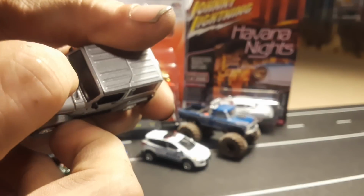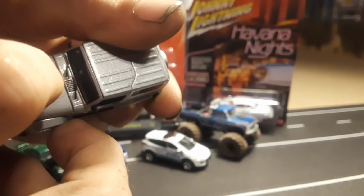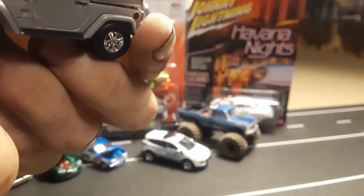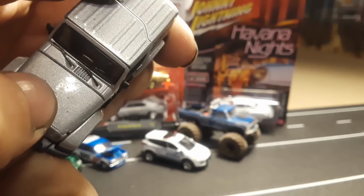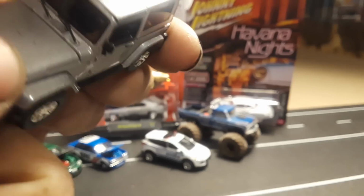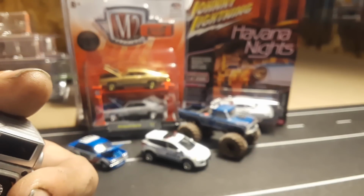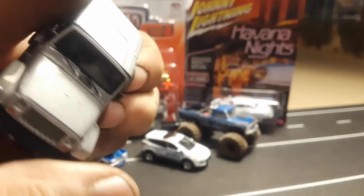And it too has something all over the hood. It's black. You know what? That might say Jeep, and that might be their little hood plastic things. I don't know. Or not. Could be a flaw.